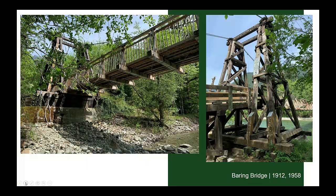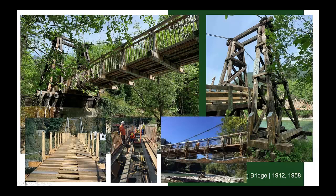Got a couple examples in here of buildings, resources that have maybe some integrity questions. This is a bridge up in Bering that was originally designed in 1912. However, the whole structure was replaced in 1958, and really subsequently most of the structure has also been replaced. So here's a couple photographs of new decking taking place and new railings. So the question is, does this resource have good integrity or not? I would argue that it does have integrity. It may not have integrity of materials, but it still has integrity of location and design and setting and workmanship and feeling and association. In fact, this bridge was recently listed on the National Register. So here's one where the physical materials can be changed, but still eligible for listing. In fact, it was listed.